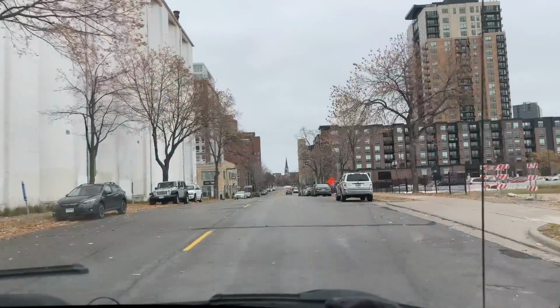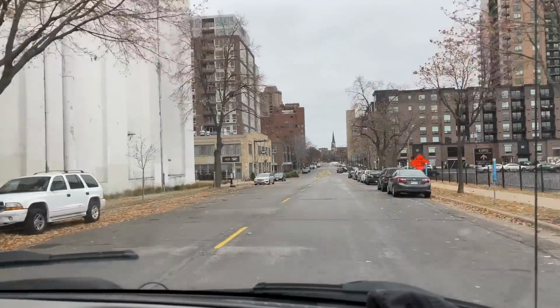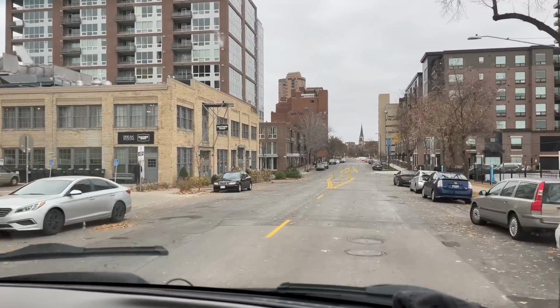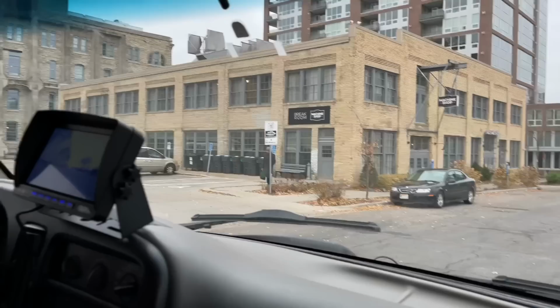And here's the venue right here, and let's hope there's a spot. It's looking pretty good. Come on, come on, come on. Oh, there's a couple left. Yeah. All right. We got lucky.